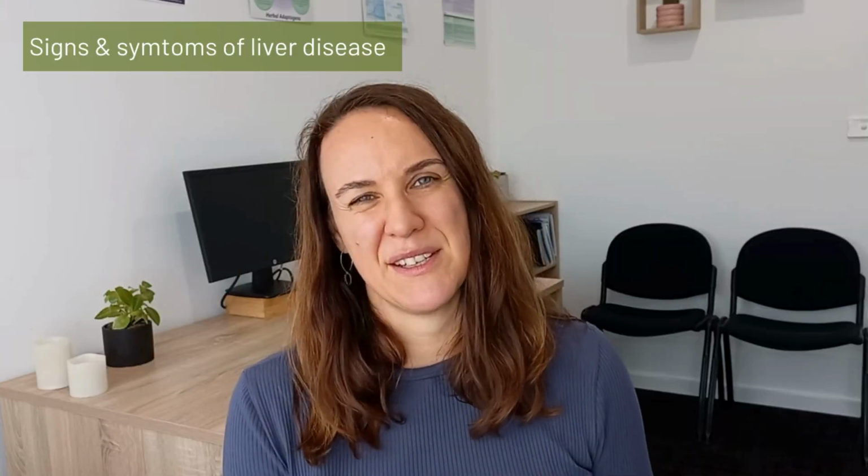Signs and symptoms of liver disease. One of the first things that you can notice with liver disease is you will feel exhausted. So fatigue is a really major part of this. Often people will feel their fatigue most after lunch. If you're someone that needs a coffee to get you through the afternoon, if you're someone who feels like as soon as you've had lunch you could go to sleep, it's a sign that your liver's not functioning optimally. You may not be to the point of liver disease, but that's a really common sign.